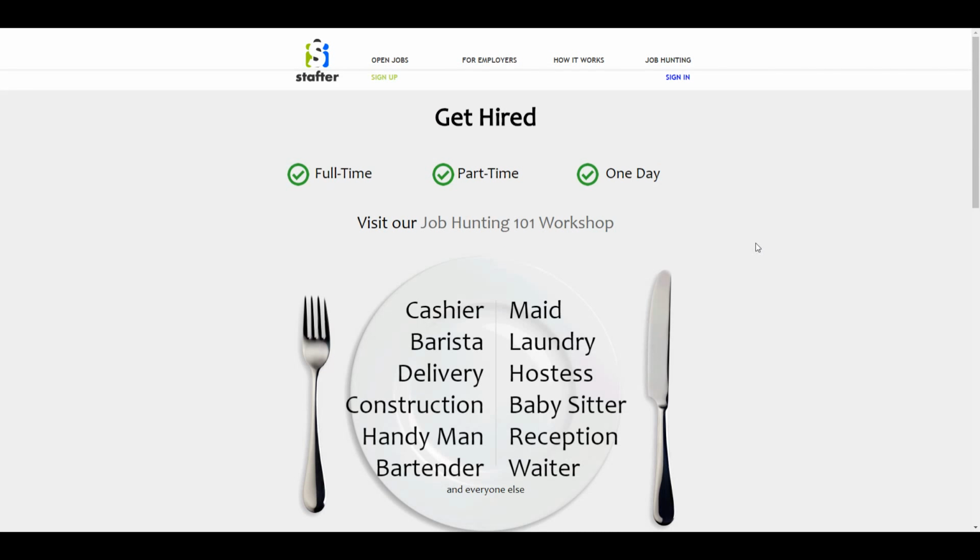Basically, what Stafter is, it's combining small businesses and candidates, employees who would like to find a job. We're trying to change the way that Craigslist has been doing job hunting for small businesses for over 2 centuries, and nothing has been done. And here we are. So we'll start from the main page.